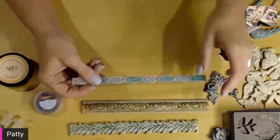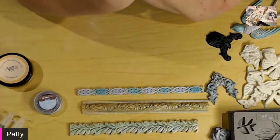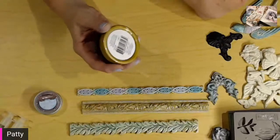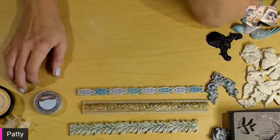Crystal says, then you need to look at the Prima paste paint. Okay, I can do that. Yeah, exactly. It's the weirdest color gold, right? It's super hard to explain, but I do like it because it doesn't have that crazy fake junky gold color.